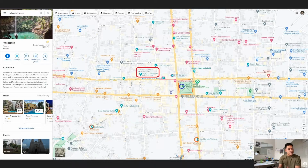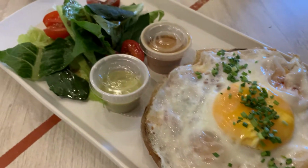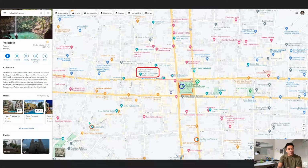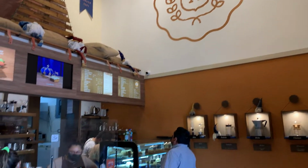And then a second recommendation that I really enjoyed in Valladolid is ConKafecito. This is a really great coffee shop that also serves a pretty good breakfast. Which I circled in brown and which my cursor is currently hovering. It's also a great place to work, has air conditioning, spacious seating. There's 2 floors, and the cafe itself is pretty clean and modern looking.